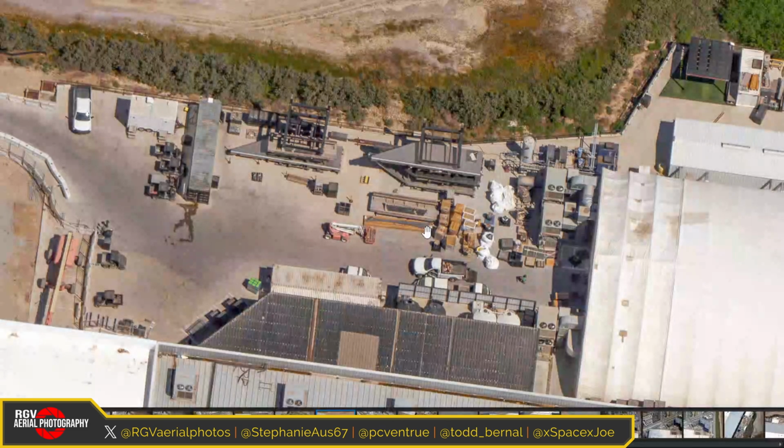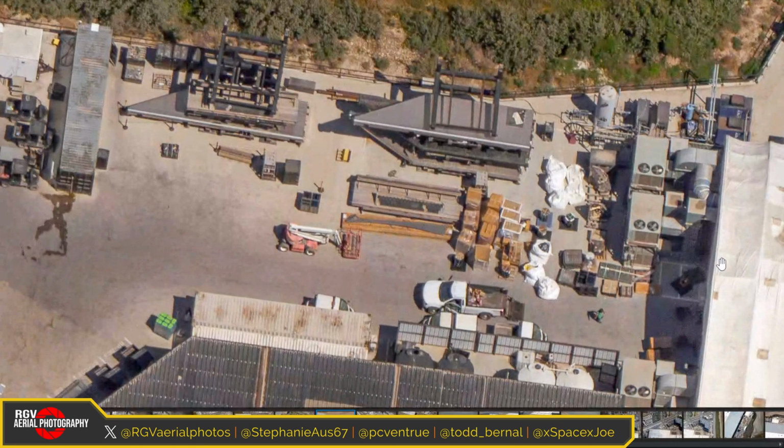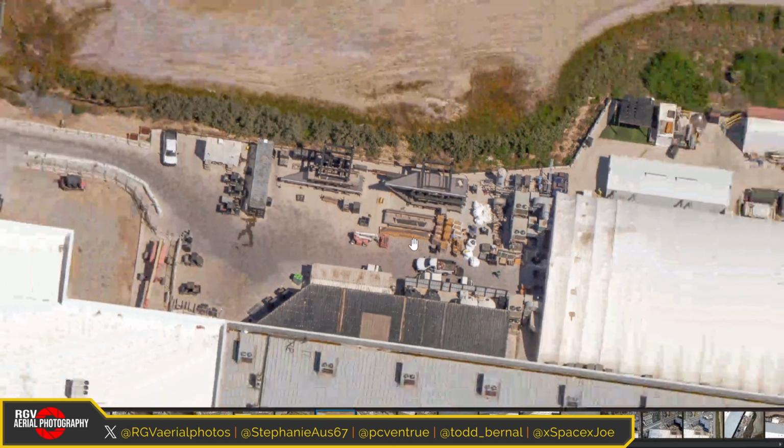Okay, tent 4 area. One of the aero shields has been moved either into the tent to get tiled or into the factory to get tiled. Otherwise, not a lot of change in that particular area.